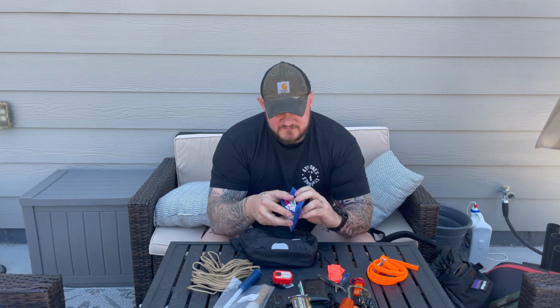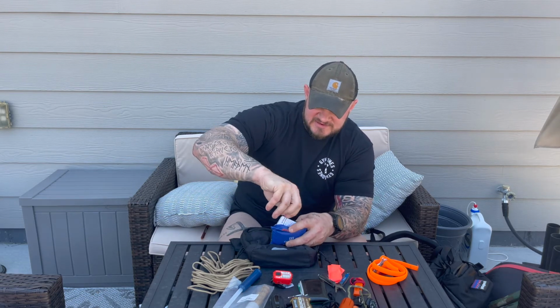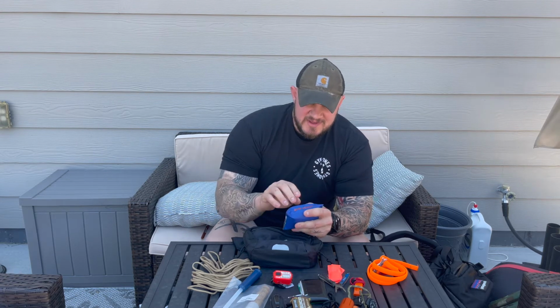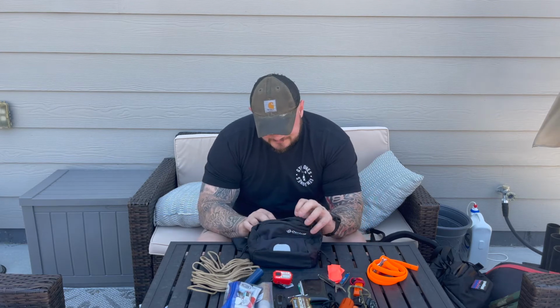I don't know if you're going to be able to see that, but I got a whole bunch of duct tape or Gorilla Tape put on there. I also have some water purification tablets in there, and I have the instructions with them, because again, when you're tired, scared, hungry, it's easy to forget stuff. So if you're going to forget stuff, the instructions are right there with you.